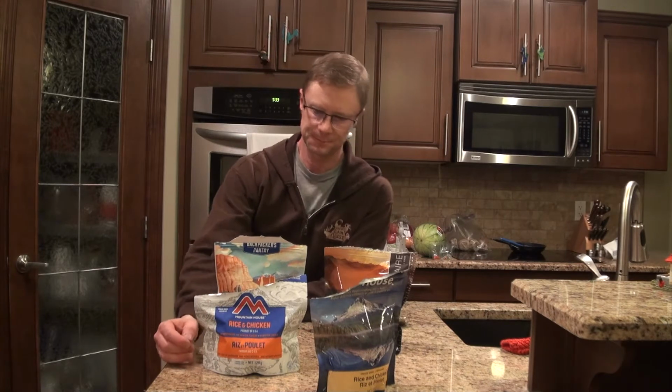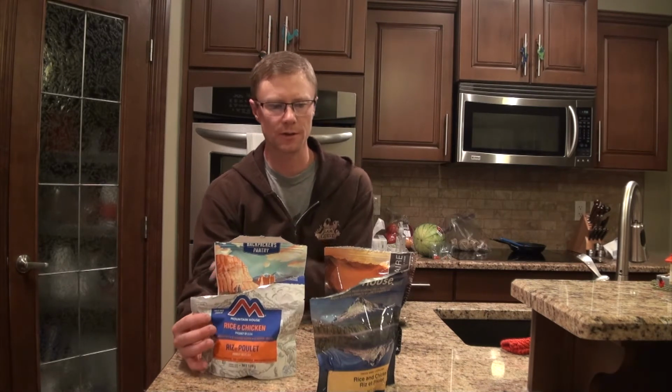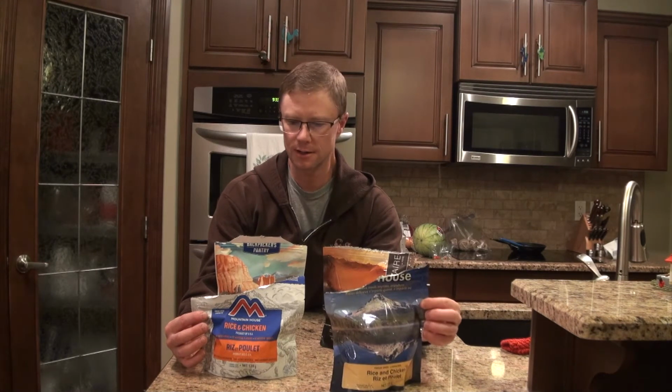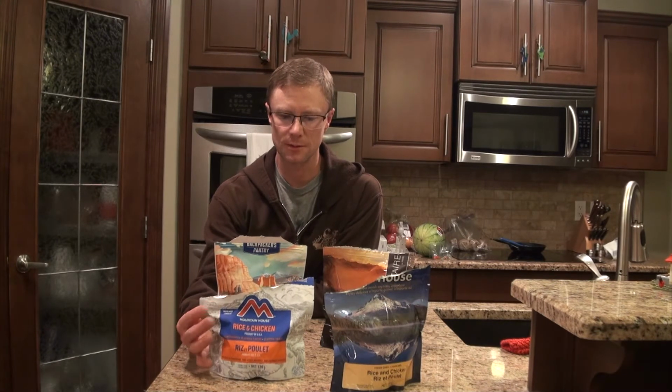All right. So the first thing I'm going to do is go through the calories. So on the old Mountain House, 410 calories for this chicken meal, not very high. The new Mountain House, there's an additional 90 calories, so there's actually 500 calories in this meal, which is close to 20% more calories than the original rice and chicken meal they had. So that's a bonus.